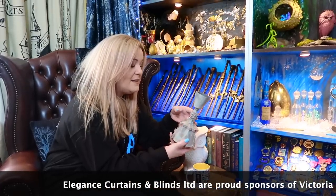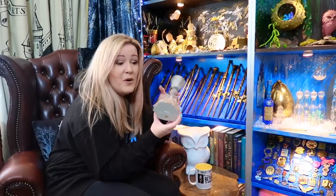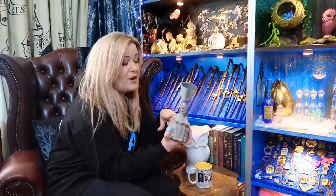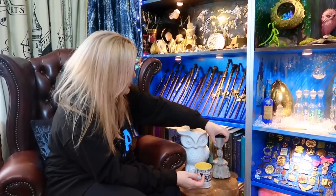This was my first Goblet of Fire prop, and this is actually the Noble one, and I think this is the most valuable Goblet of Fire that you can get. I don't even know how much these go for, but they are so hard to get hold of. I bought this when it first came out, so I'm very lucky. I only paid a little bit for it.